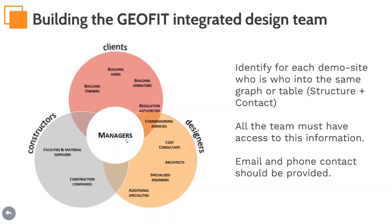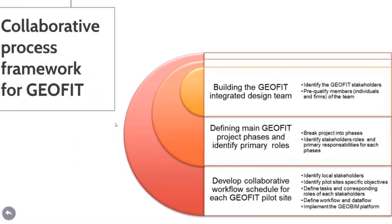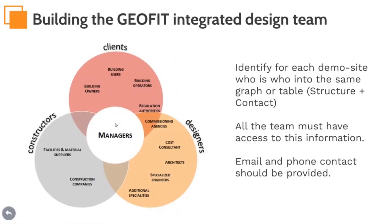Contrary to new building operations, in retrofitting, clients, who can be the building owner but also building users and operators, can be consulted and provide experience feedback on the building. They have to be integrated as soon as possible as local stakeholders. Therefore, it is very important to identify them from the beginning, as they can be outside the consortium. It is therefore important to define the GEOFIT consortium firm that will be in regular contact with this client.